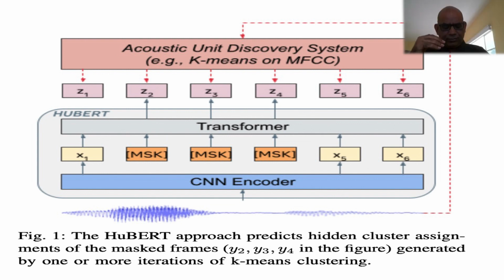Once that is done, then just like BERT, we take some of these 25 millisecond time frame units and we mask them. About 8% of them are randomly picked, and every time we pick one of them, that unit and the 9 units in front of it are masked. So this is our X vector that is fed into the transformer. The transformer now needs to learn to predict these masked units.